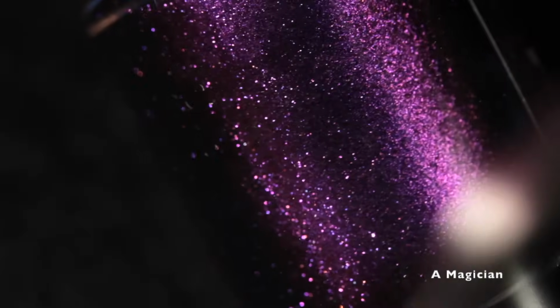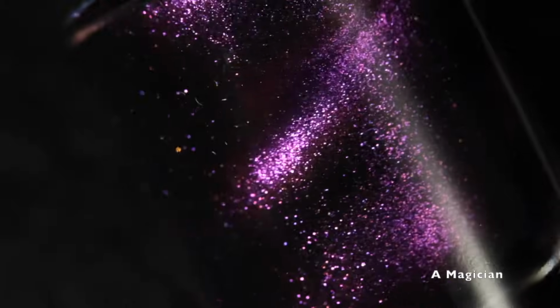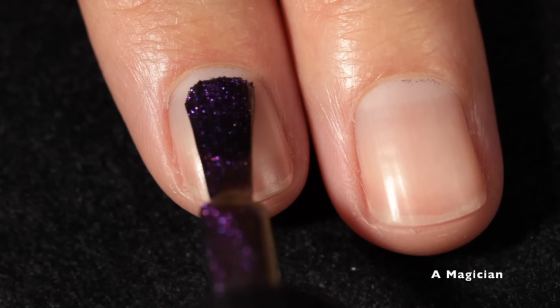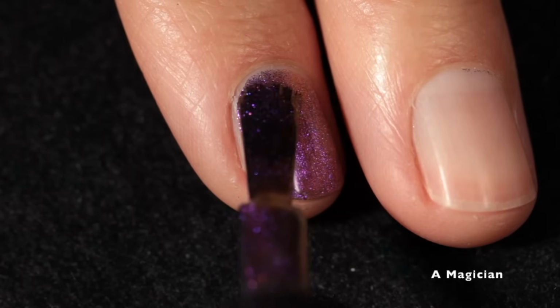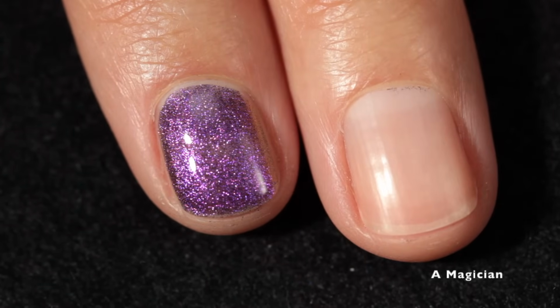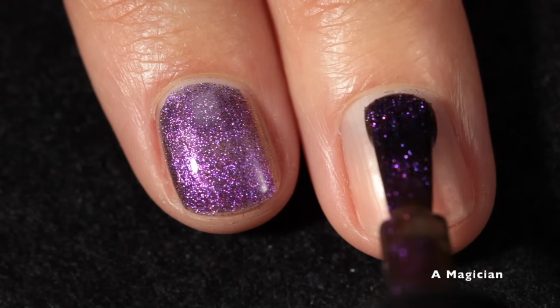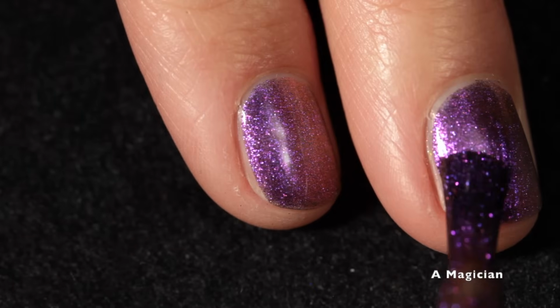Next, we have Magician, which is inspired by Willy himself, full of ideal, whimsy, magic, and the feeling that the impossible is only a reach away. This one is a very magical magnetic shade inspired by Wonka's coat, and it has a violet pink gold magnetic effect.